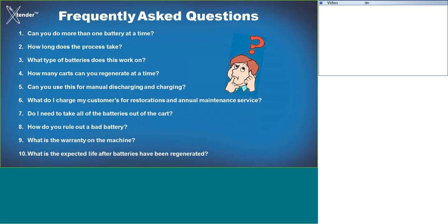What type of batteries does this work on? The full spectrum, everything you see, PG+, Trojan, US battery, etc. It'll cover everything you see in a golf cart currently. It also has use in NiCad and AGM batteries, which will be rare that you see those, but it is a potential opportunity. How many carts can you regenerate at one time?